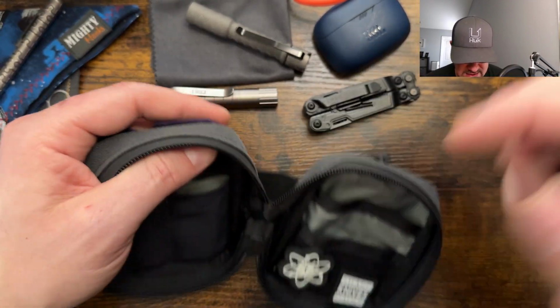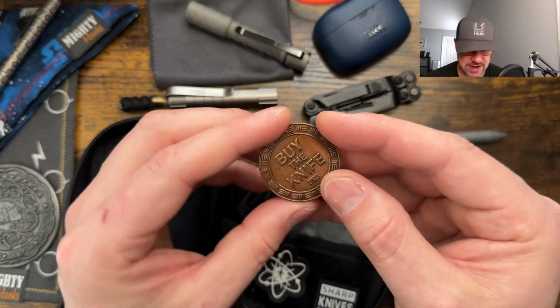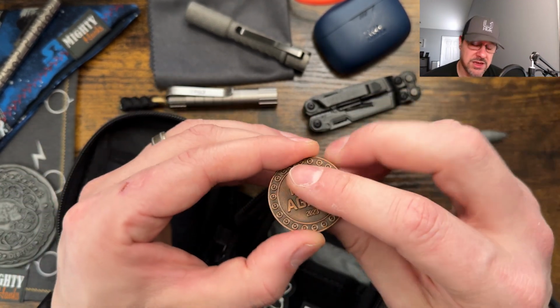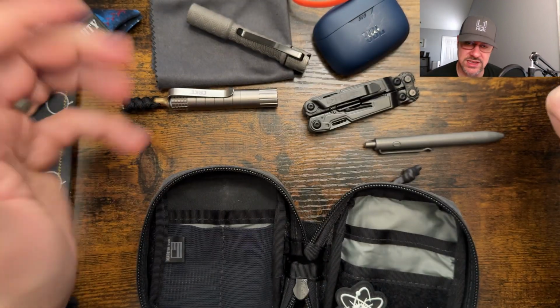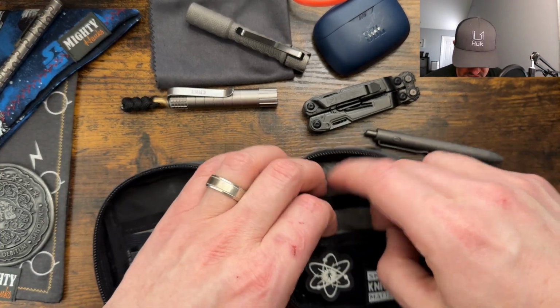And then inside of here, just for fun, I have a coin, just in case I have a hard time trying to decide if I really want to buy it. So on this side, buy the knife, and then on the other side, of course, you got to flip it again because you need to buy the knife. You got some RE's on the inside, and it's just a really well constructed pouch. I like it a lot if you're interested in trying one out.